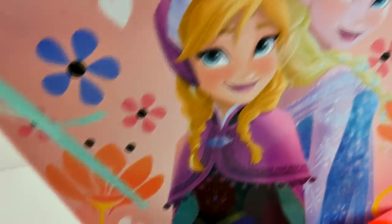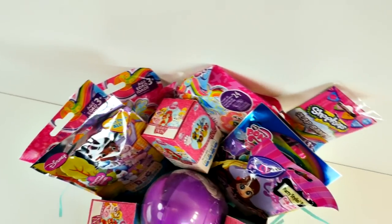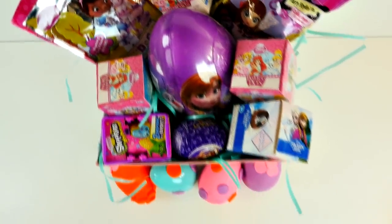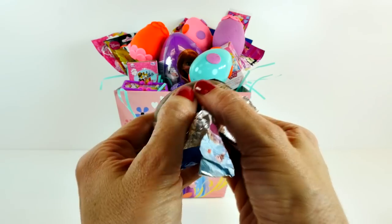This is Amy Jo. Today I'm going to be opening another Easter basket. We have blind bags, chocolate surprise eggs, Play-Doh surprise eggs, and a couple of other little surprises. Are you ready to get started? I am. Since our Easter basket has Elsa and Anna on the front, I thought we would start by opening a Frozen chocolate surprise egg.